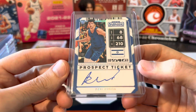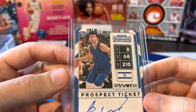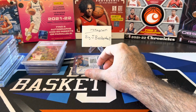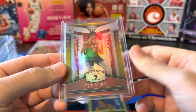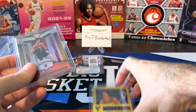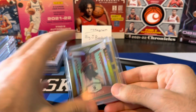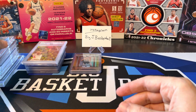This is another cool one. Prospect Ticket Rookie Auto, numbered out of 8. This is the ticket stub variation where it's die cut to kind of look like a ticket stub. Numbered to 8. Really like that one a lot. Some more low numbered stuff. Got this Panini Chronicles Titanium jersey number, numbered out of only 9. And then I got an insert with Hedo Turkoglu on it, gold, out of Flux. This one's another bookend, numbered 10 out of 10. So some nice low numbered stuff there. Again, there's so many Deni Avdija cards, I really had to pick and choose which ones I wanted to show off here.